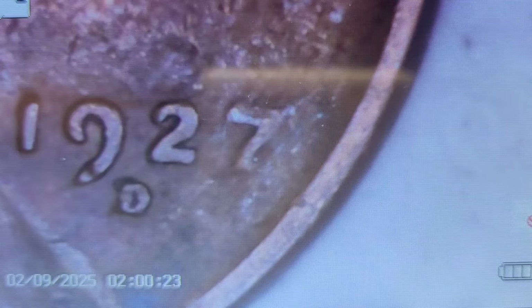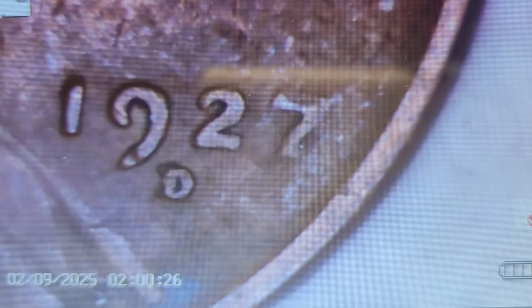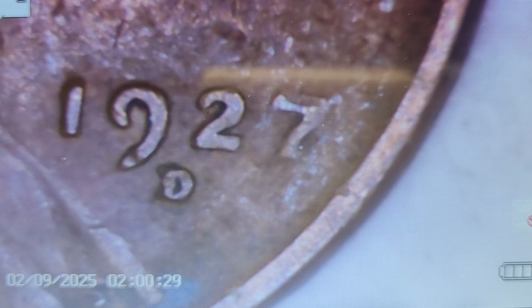It's a colorful one. 35P. 29. 27D. That's good. It's a lower date with a mint mark. 27D, 27 million minted. That's a keeper. I'm keeping everything 30 million and below.